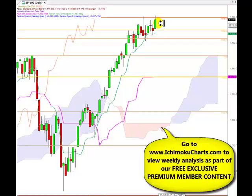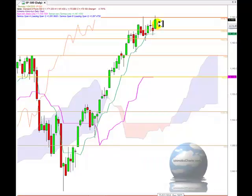This market will need to have a substantially bullish close up above that region for the market to trade up to the next area of potential resistance, which is around 1200. So a very big area for this market.